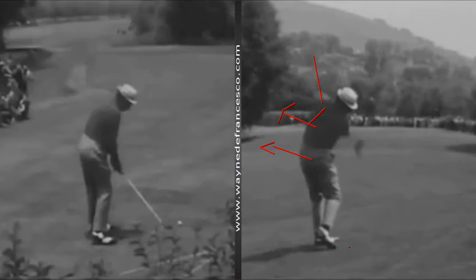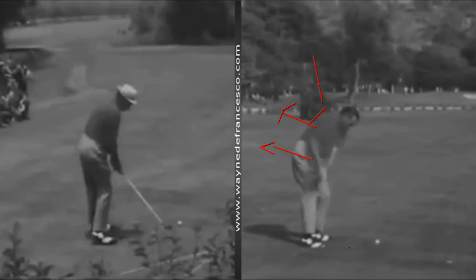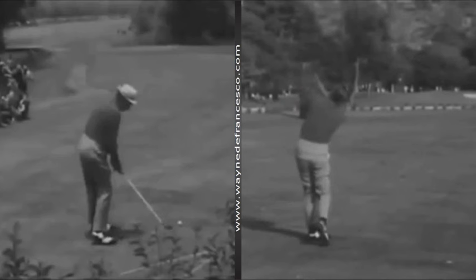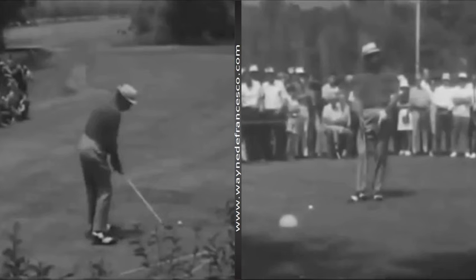So it's hard to tell from these films where the shaft is actually pointed at left arm parallel, but you can guess it's probably a little flat. So there's one of my favorite swings. That's Julius Boros.